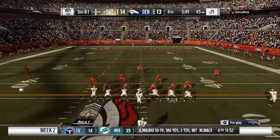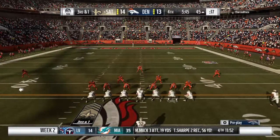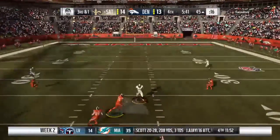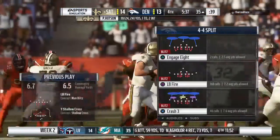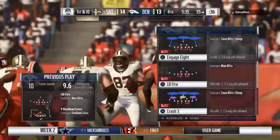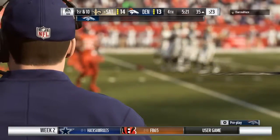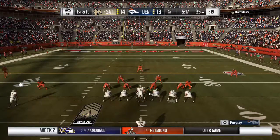Watch him now, Barney. Over. It's complete. And he's got this down to the 35. Give him 10 yards there as this offense is on a roll. This drive continues to plunge forward. So signs of life in what's been a dormant offense in this second half.